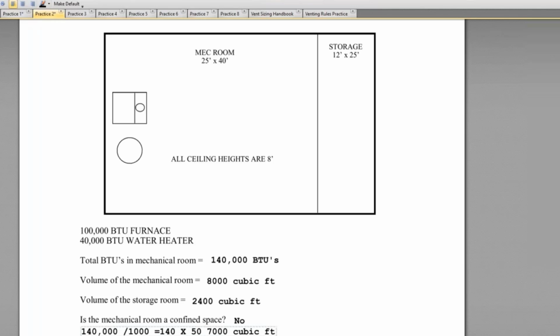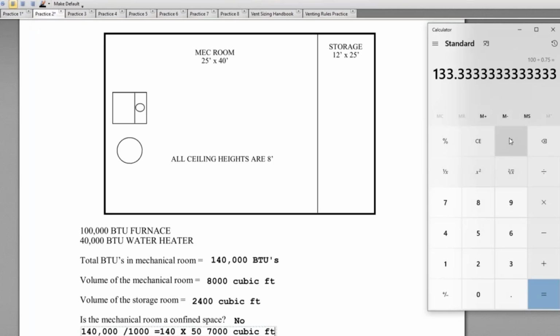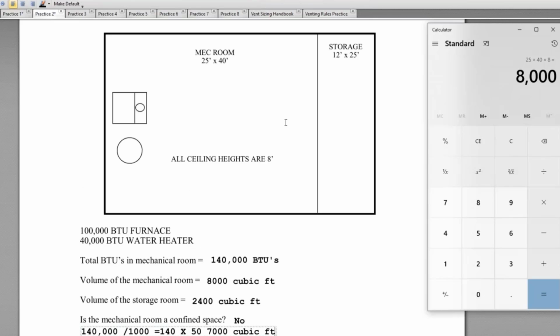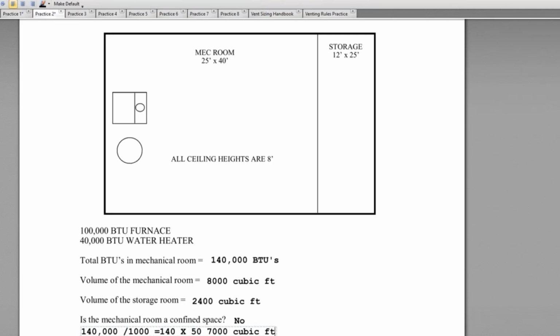Okay, so the mechanical room, get my calculator up, is 25 times 40 times 8 is 8,000. So the 8,000 was just that mechanical room. Notice this is a wall, so that's separated off from there. So just the mechanical room alone is 8,000 cubic feet. Got it. According to the code, as long as I have 50 cubic feet per every 1,000 BTU of appliance, I'm good. I don't need to bring combustion air from the outside. Does that make sense? Yep. All right. They get harder as we go up, and I did that on purpose. So, okay, that's what that one should look like. That's how you figure that one out.